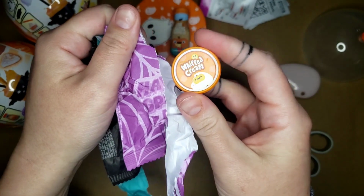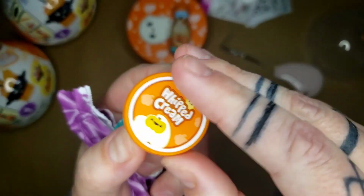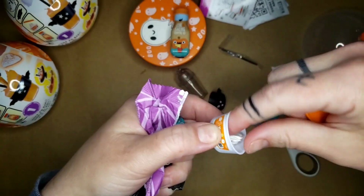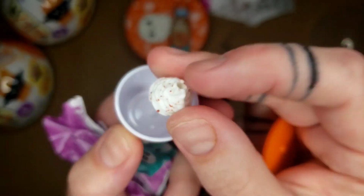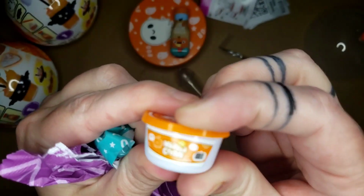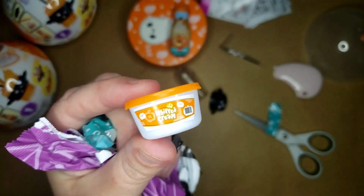Very nice. And we have whipped cream, and it's got a special little jack-o'-lantern face on it, unlike other whipped creams we've gotten. And what will it look like? Just a big giant whipped cream, but it looks like we have some pumpkin spice on top. Very, very cute. And I will be happy to make this one. All right, let's do a quick little making of this one, and then we'll do the next.